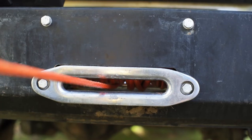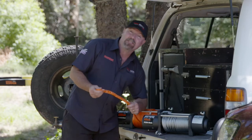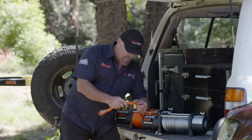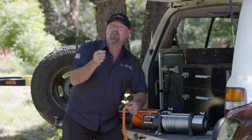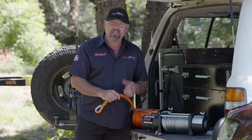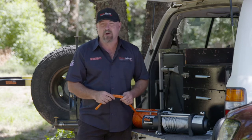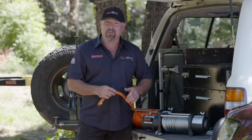Now, what a lot of us are using, which is really cool, is a synthetic rope. It's got some great advantages. It's nice and light for one, so that's really cool. It's really, really strong. Now, the other thing is that it doesn't tend to recoil quite as much if it breaks, and what's more, we can tie it back together and keep on winching. The disadvantages, really, there's two of them. One is it doesn't resist abrasion on rock faces, and the other is it tends to be a little more expensive to replace, but at the end of the day, it's a great, safe solution for your winching needs.